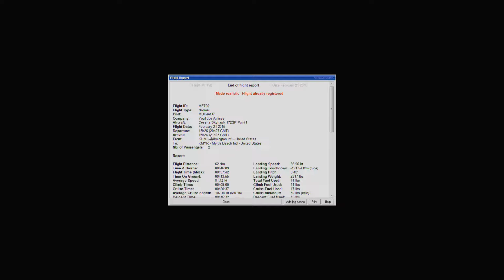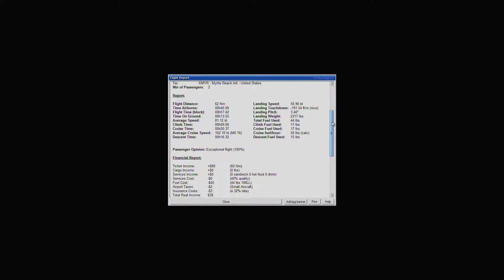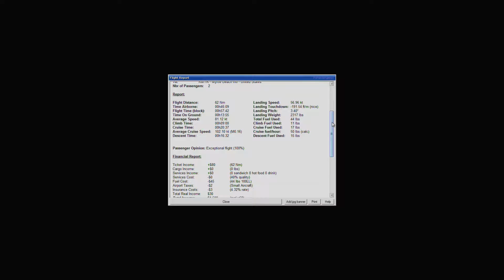Alright. 2 passengers, of course. 62 nautical miles. Time airborne, is it 46 minutes, really? Landing speed, 56. Landing touchdown, 191. That seems actually kind of fast for a Cessna, even though it says nice. I didn't really like the landing that much. Myself, we're a little short and to the right, I thought.